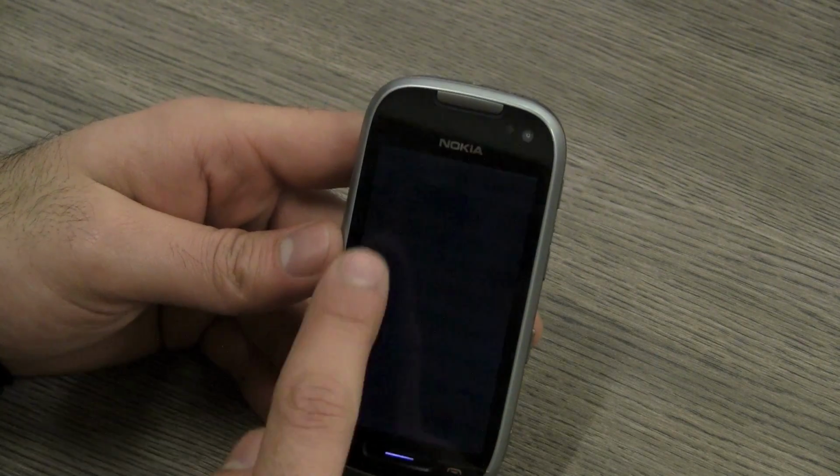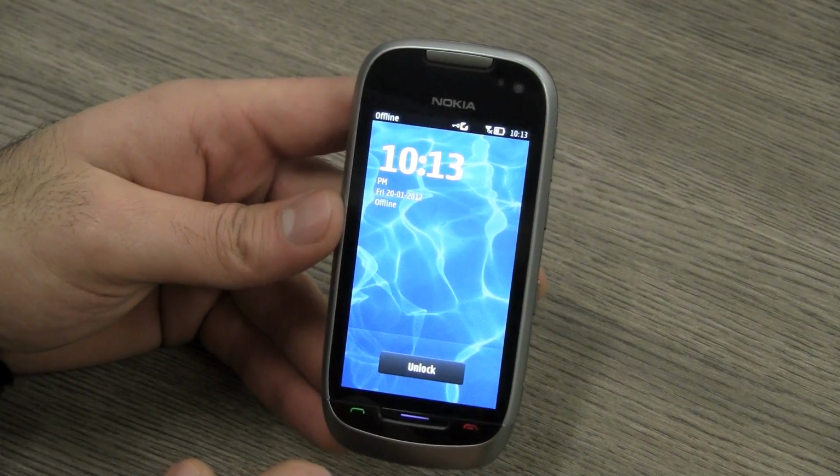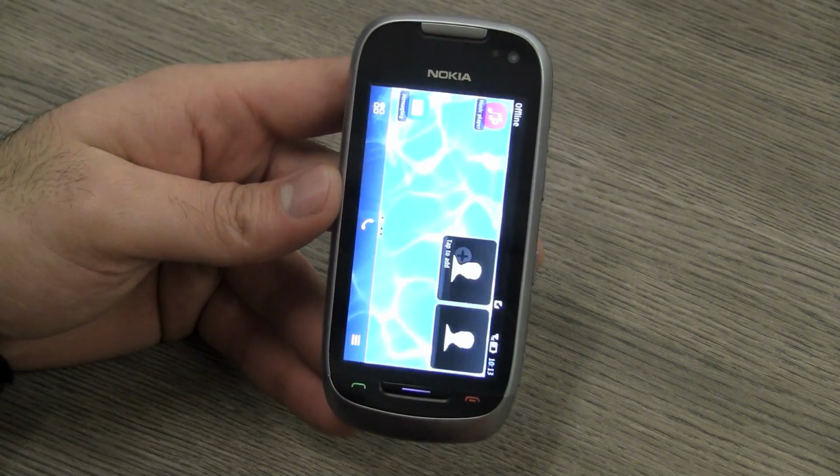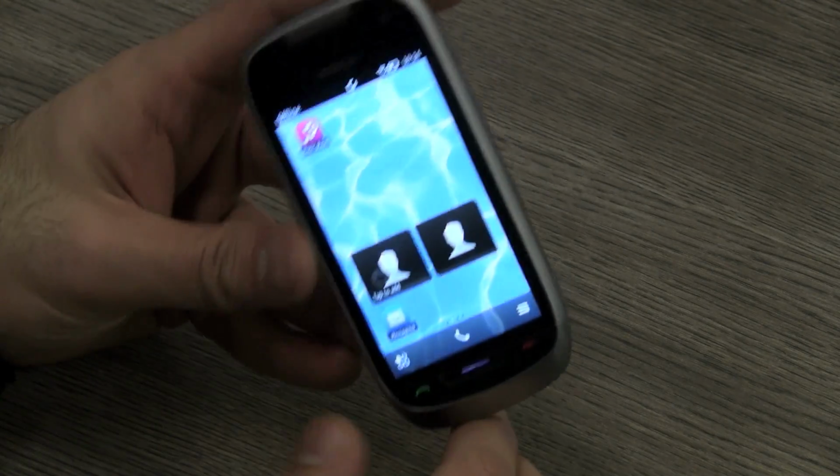This is the lock screen of the device. You get your date and time information along with any sorts of notifications that come over here. You also have network information show up on the lock screen. Press this button and your device gets unlocked. This is the main home screen.